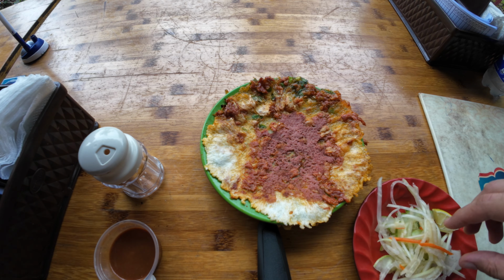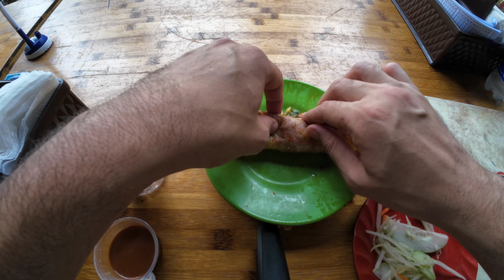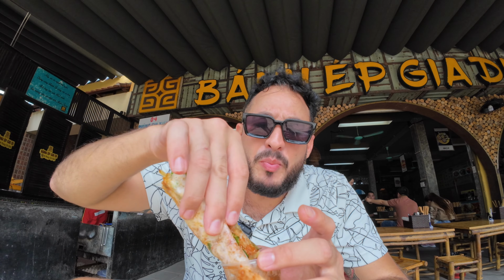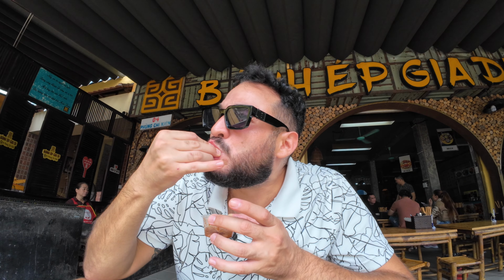So this is the bánh ép. Put a little bit of this and we're gonna roll it. Okay. Dip it in. Nice fish sauce. Very pungent, strong, fermented fish sauce. Wow. Very spicy too. Wow. Off to the next one.